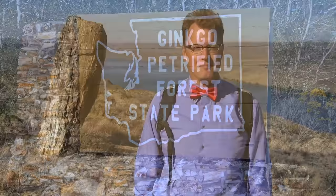Hello, young people. Petrified wood. Out hiking today near Vantage, Washington, in the Ginkgo Petrified Forest State Park. There's a petrified tree right there, still standing. 15.5 million year old tree. Been standing here for that long. It was petrified underneath a lava flow that was 15.5 million years old. The lava flow has been taken away by the Ice Age floods, and this stubborn tree held its ground.